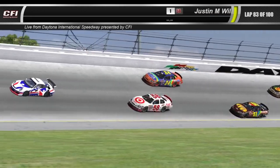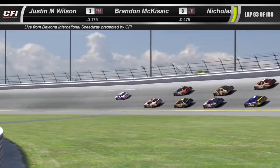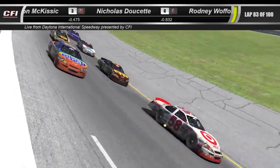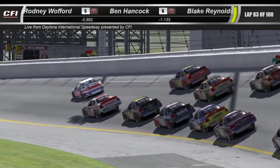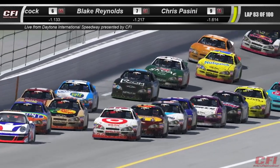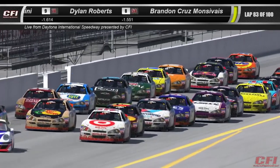Yeah, absolutely. They are good on tires. They are good on fuel. The only thing now is that all they have to do is just race to the finish. Yeah, and if you thought the racing thus far has been exciting, I get the feeling that the best is still yet to come. It's Justin Wilson leading the way right now in the 58 machine, and Brandon McKissick will be alongside him. Nicholas Duquette, Rodney Wolford, Ben Hancock, Blake Reynolds, Chris Bassini, Dylan Roberts, Brandon Monsavice, and Brandon Smizer round out your top 10.